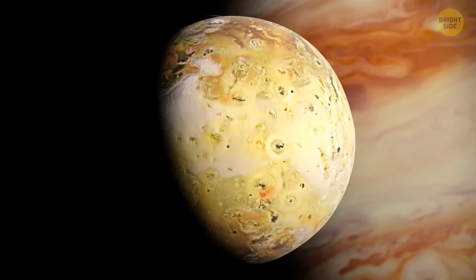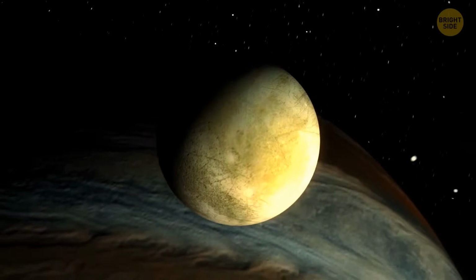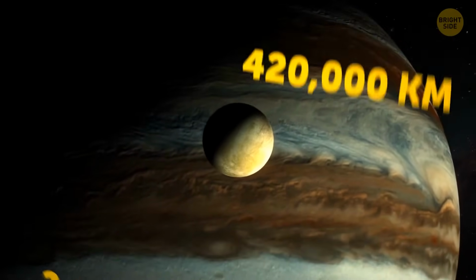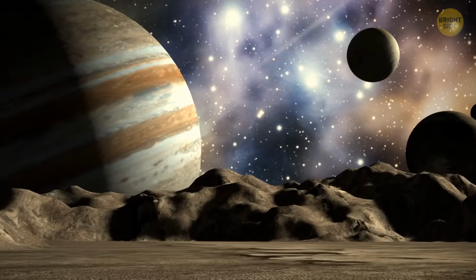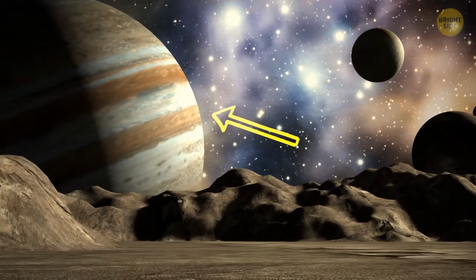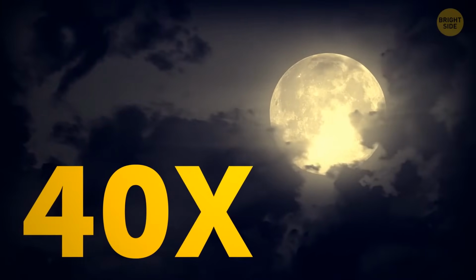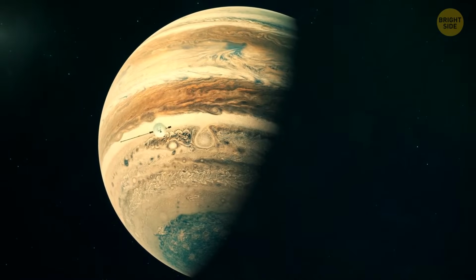As this moon rotates around Jupiter, auroras change brightness all the time, but they're always there. Io is relatively close to Jupiter, almost 260,000 miles above its cloud tops. If you could come to Io and take a look at Jupiter from there, it would appear almost 40 times bigger in the sky than our moon. Stargazing there would be amazing.